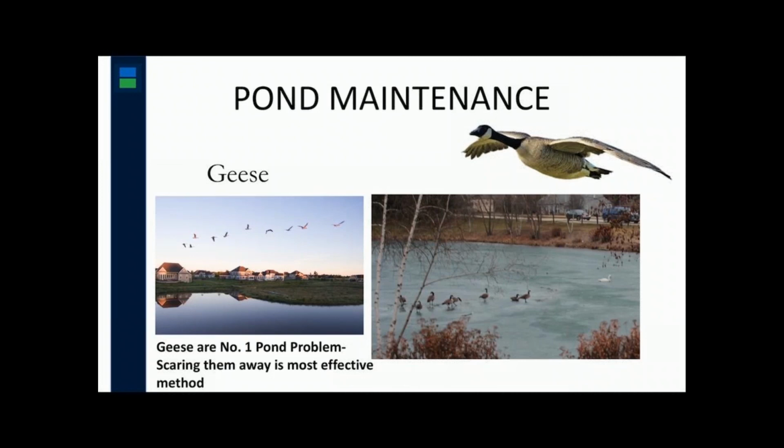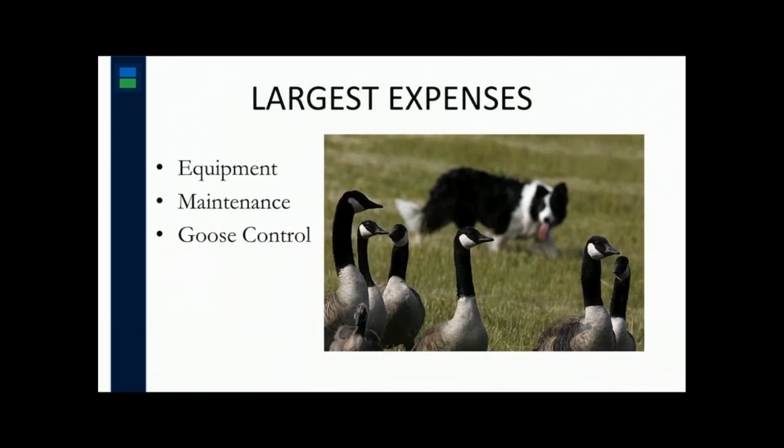It's a cheap way to go at it, and maybe it works for a little while, but it's not effective in the long term. Our biggest success with geese has been with dogs, and there's a couple of contractors that are local here in the metro area that provide dog services to scare these geese away. They are certified and licensed by the DNR to do this work, and it is a very large expense, but it's very well worth it. It's much cheaper to do that than to remove all the effects of their droppings over time. So our largest expenses as homeowners associations come out to equipment maintenance, and pond maintenance, and goose control.